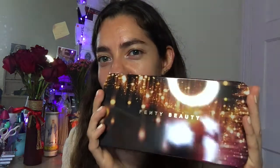So I've always wanted the Fenty Beauty lip glosses, and they did come in a holiday set last year, which I did not get because I thought it was kind of pricey. But in the sale, it was around $20, so I did get it finally. And it looks just like this. Super beautiful. And this is kind of okay.